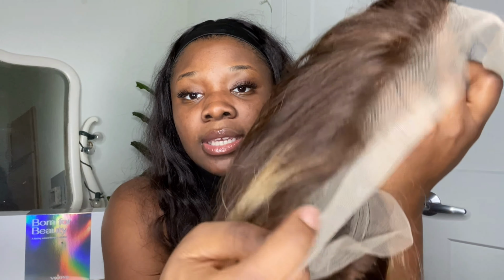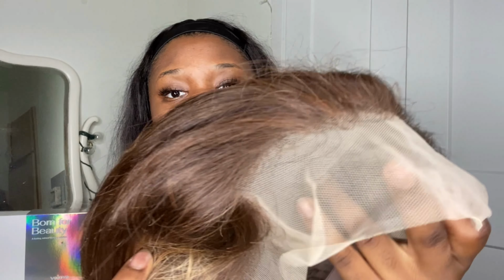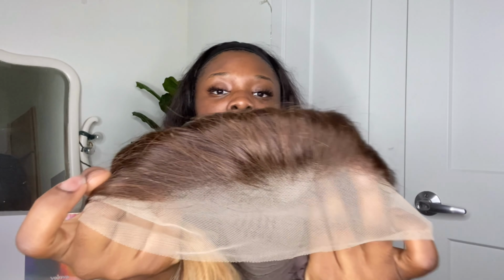When it comes to the lace, I just want you guys to take a quick look at the lace itself. I would definitely bleach the knots or customize the wig to my liking if I were you. So when it comes to the edges, let me just show you guys. You will need to pluck them in general because that's just what you will have to do. You don't want this to look like a real wig.